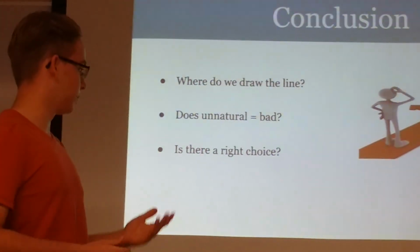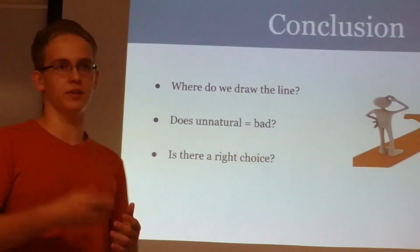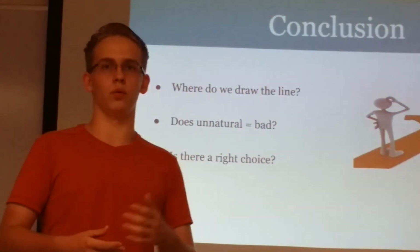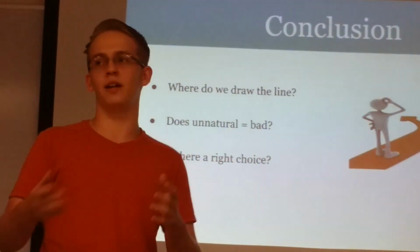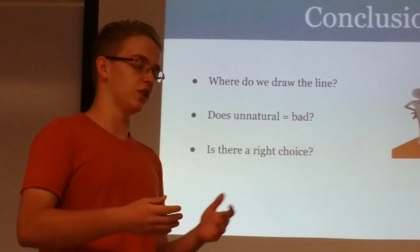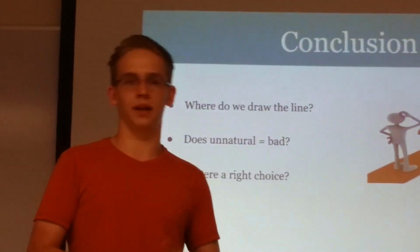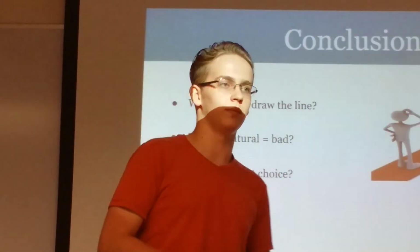And the third argument is, is there a right choice? How do we know if cloning or stem cell research is going to be a good thing until we go and try it? So it's up to you guys to decide if we as humanity should take that risk to go ahead and research these technologies, even if there's a chance that problems can occur and that this technology can be abused. So you have all the information. The choice is yours.